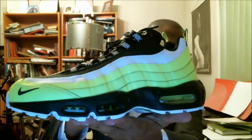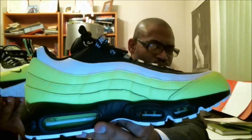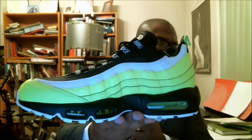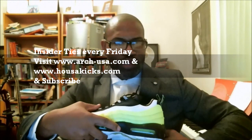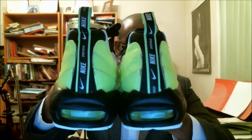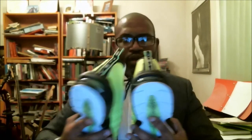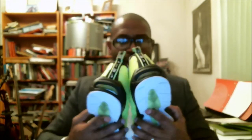There goes your left. It's the right. Left medial. Right medial. Outsole, back that up. It's really bright. And give you that heel counter where you see the piping up the heel of the shoe, where it's Nike Sportswear on the back. Move that so you can still get a good look at it. Give you a little bit of an oblique here and here. And on the inside, it says Nike Sportswear.